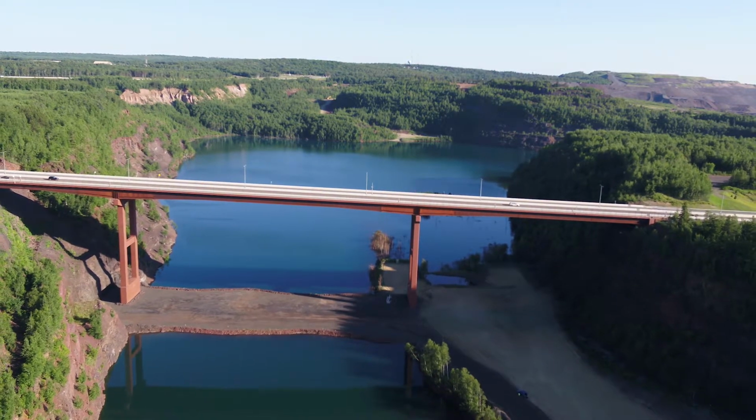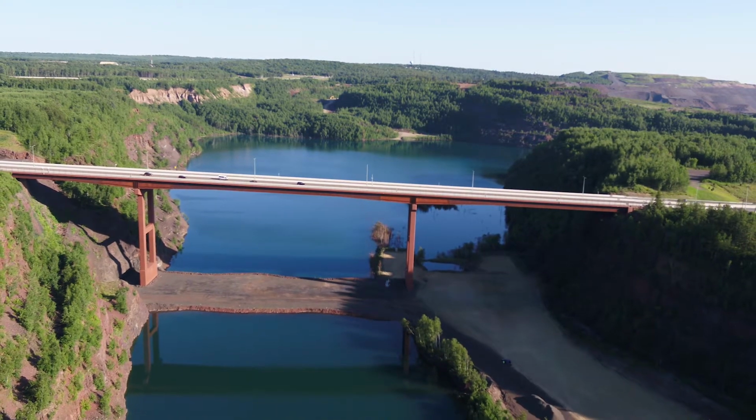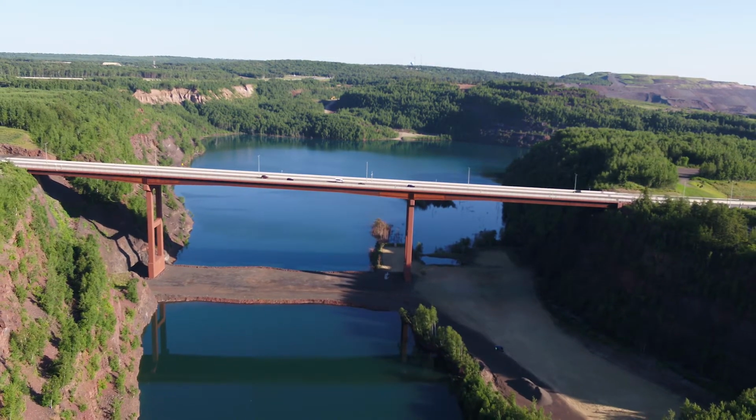A project this complicated, there were a lot of players, and there was a lot of work by a lot of different people, but everybody at the end of the day had the same goal in mind and collaborated and got it done.